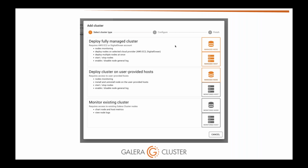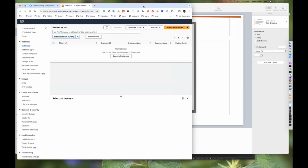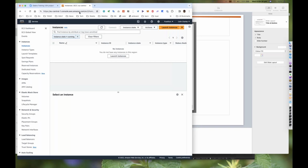Because deployment will take some time, it is obviously smart for me to start the deployment. So we will naturally go to have a little bit of a demo. Here is a console you may be familiar with, and I will just click the launch instance button.